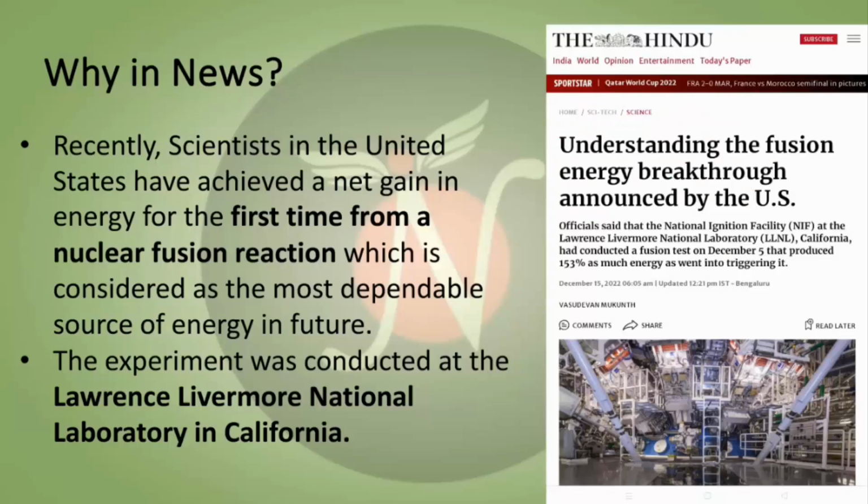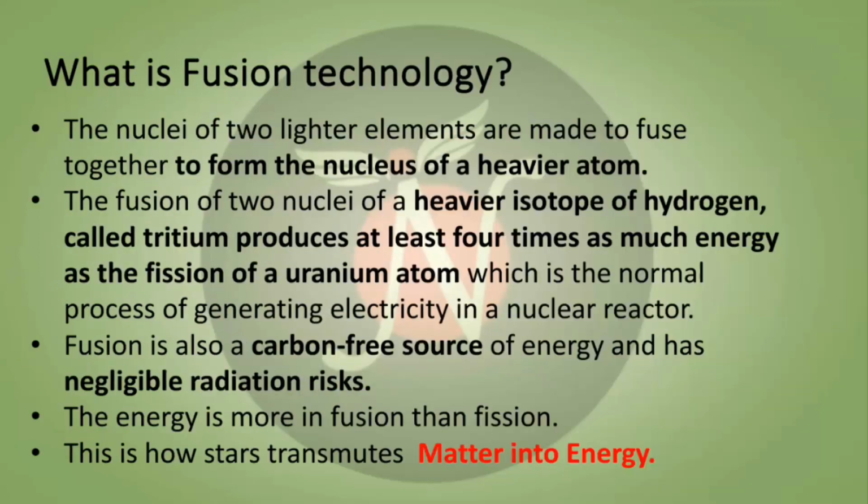Now we will see why it is in the news. Recently, scientists in the United States have achieved a net gain in energy for the first time from a nuclear fusion reaction, which is considered the most dependable source of energy in the future. The experiment was conducted at Lawrence Livermore National Laboratory in California.